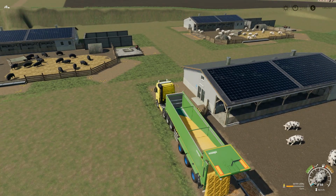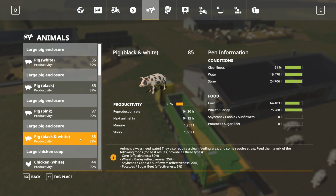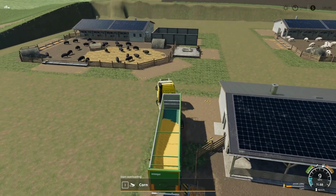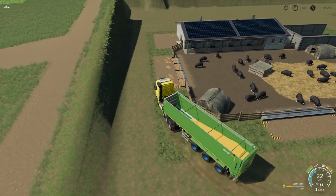45? No, it's taking a lot. Alright, I'm going to stop it there. Which one are you? Black and white? Yeah, so probably the same as wheat and barley, like 75,000 liters, so I'll have to disperse it between the pens. They get what they get. If I don't have enough to feed them all, I'll just calculate it.